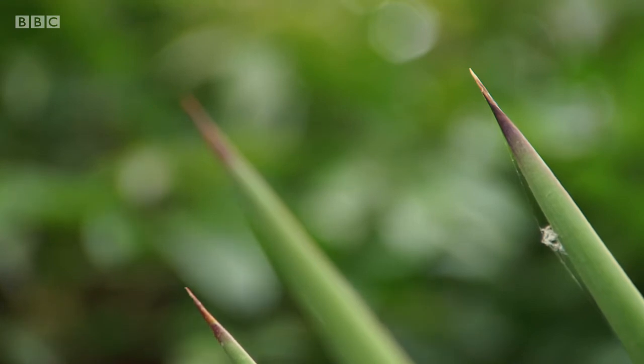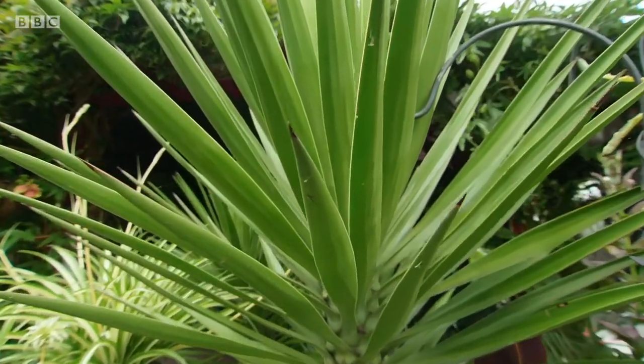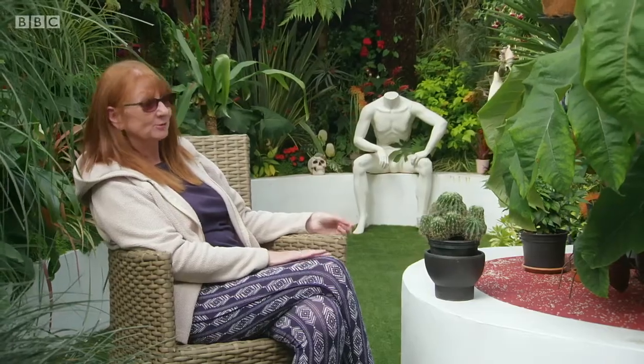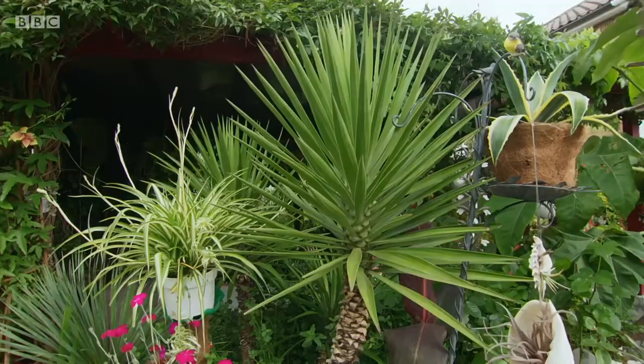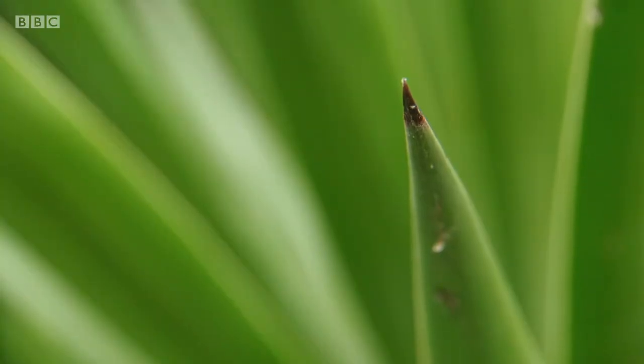One of my favourite plants is the Spanish dagger. It's very dangerous, and I have to warn people not to go near it, as we have had a few casualties. But it's so architectural, and where it comes from, they're used as sewing needles because it's so sharp.